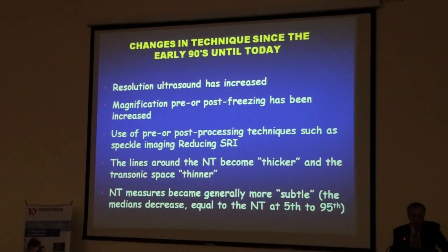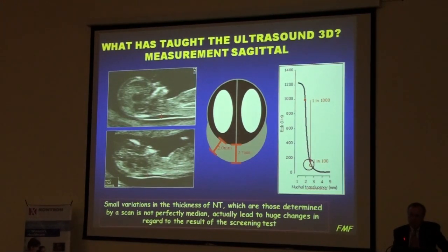Of course, the resolution of ultrasound has increased. You can see here some very good ultrasound machines, and the new technology is always improving. Magnification and freezing of the image have increased the detection rate, and also, of course, the experience of the operator. But also 3D can have something new in the measurement. If you use the perfect standard technique, you can see the difference if you use 3D instead of 2D. If you don't use the right technique, the measurement is not correct, and you can have a different result of screening.